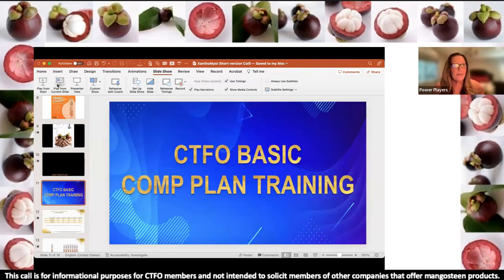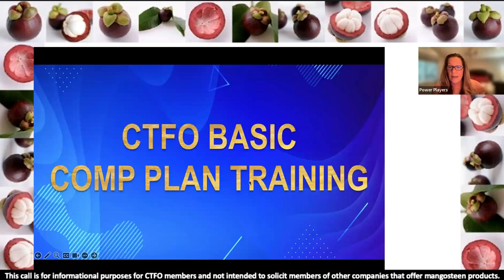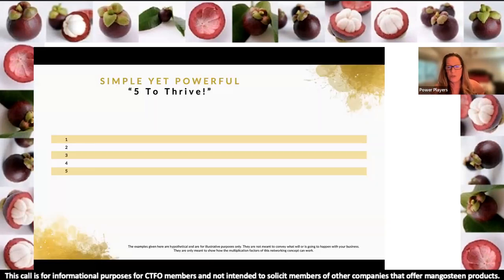Awesome. Now I can finish the rest of this and talk about the money, because our compensation plan, this is just real basic. I'm going to go through this quickly. 5 to thrive, 5 people, and you can go all the way to the top of this company. 5 people who spend personally at least $45 a month on CTFO products. Of course, the video said a handful of customers. You can either buy $45, or if you have 10 customers, you don't have to buy anything. But the average order in CTFO is about $120.